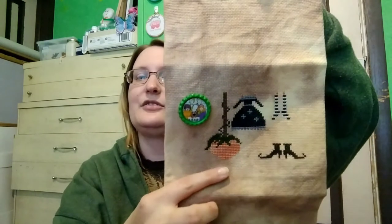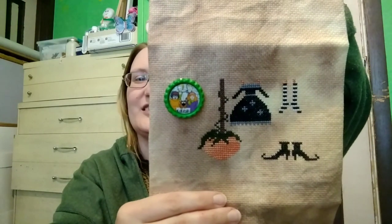Okay, then I pulled out Autumn by The Queen Bee Handmade. Sorry if I keep looking down. Like I said, I'm on the floor and trying to read my notes and everything. Not a lot of progress on this one. I finished the pumpkin. That's all I got done.